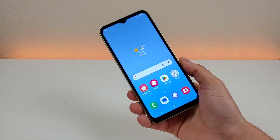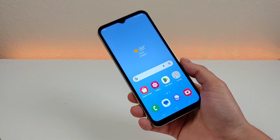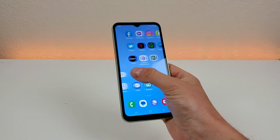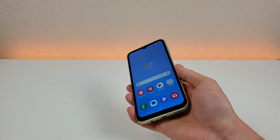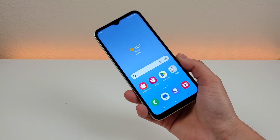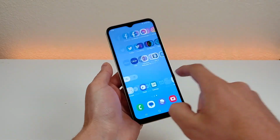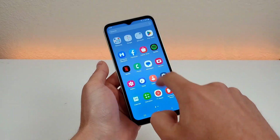Now, with this device, we're getting a very large 6.6-inch display. This display is PLS LCD. However, the refresh rate is limited at just 60 Hz. So we are starting to see with some lower-end budget smartphones, similar to this one, some higher refresh rates, such as 90 Hz, and even in some situations, 120 Hz, but we are still stuck with 60 Hz here. Overall, that doesn't really impact usability of the phone. It just doesn't make the display seem quite as premium.